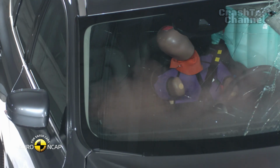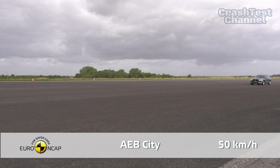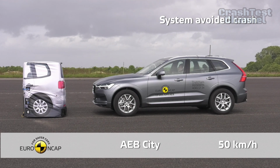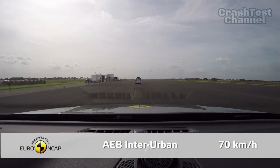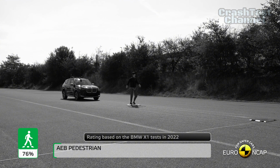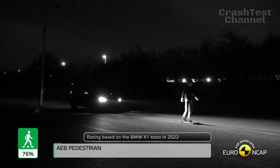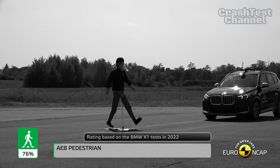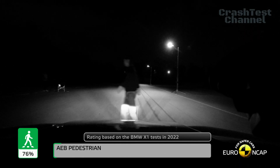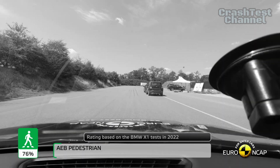The Volvo XC60 shines with its autonomous emergency braking system, which avoided collisions in all low-speed city driving tests. The system scored maximum points, ensuring that even urban commutes are safer. The BMW X2, on the other hand, includes an advanced e-call system, which alerts emergency services automatically in the event of a crash. It also applies the brakes after an impact to prevent secondary collisions, a valuable feature for multi-vehicle accidents. So, how do these two vehicles stack up?